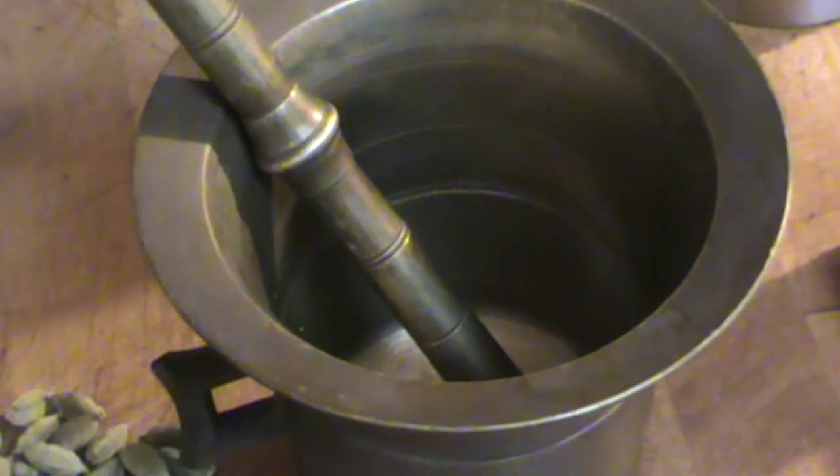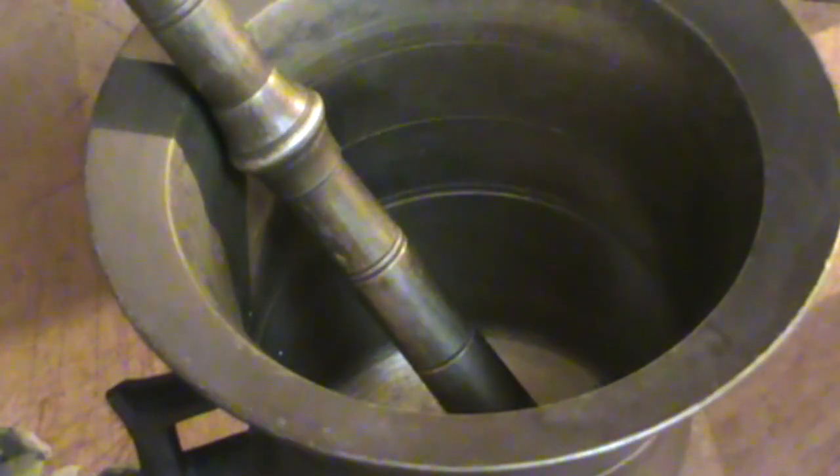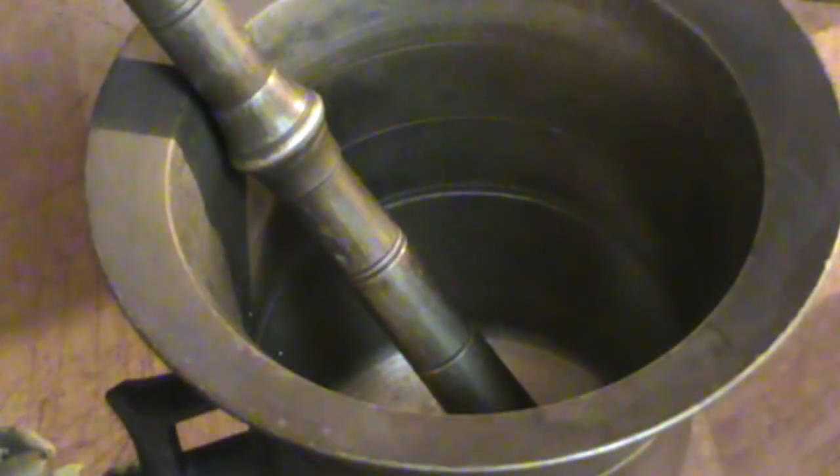I'm going to use this mortar and pestle and just take three little pods like this. I'm going to put them in there and give them a little crushing. And that's it. They're crushed now. They're looking good. I'm going to show you what I got. This is going to release some of the seeds and some of the flavor. Oh, it smells so good.